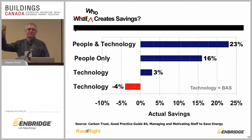Basically, it tells the story of one organization with 4 buildings, right? In buildings 1 and 2, which are labeled technology at the bottom there, they implemented a new building automation system. Minus 4% savings, that was, oh, wait a second, not a success. That was a failure, right? Terrible. 3% improvement in the second building. Well, I guess one could say that was a bit of a success, but they suspected they could do more.